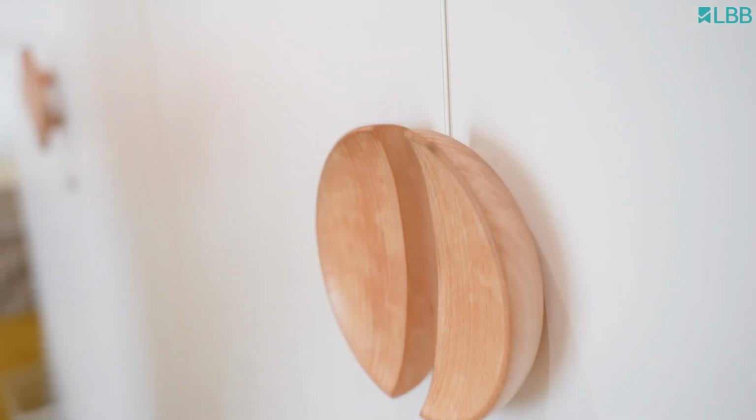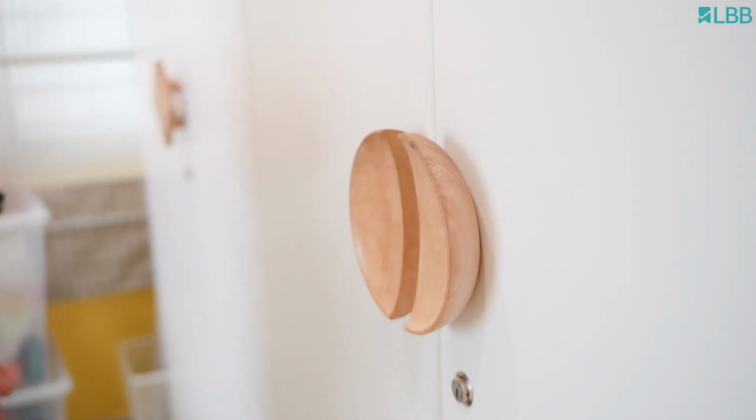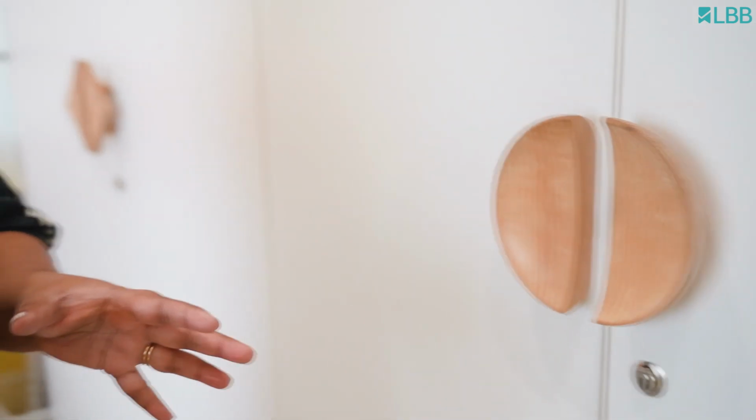We got these handles customized from Kolkata. This represents the various shapes that my 5-year-old is currently learning, which is circle and triangle.